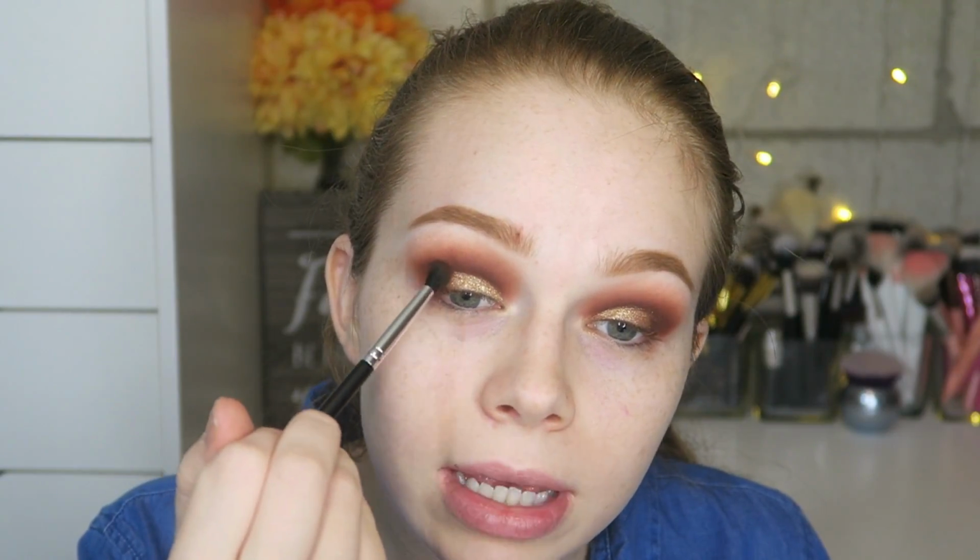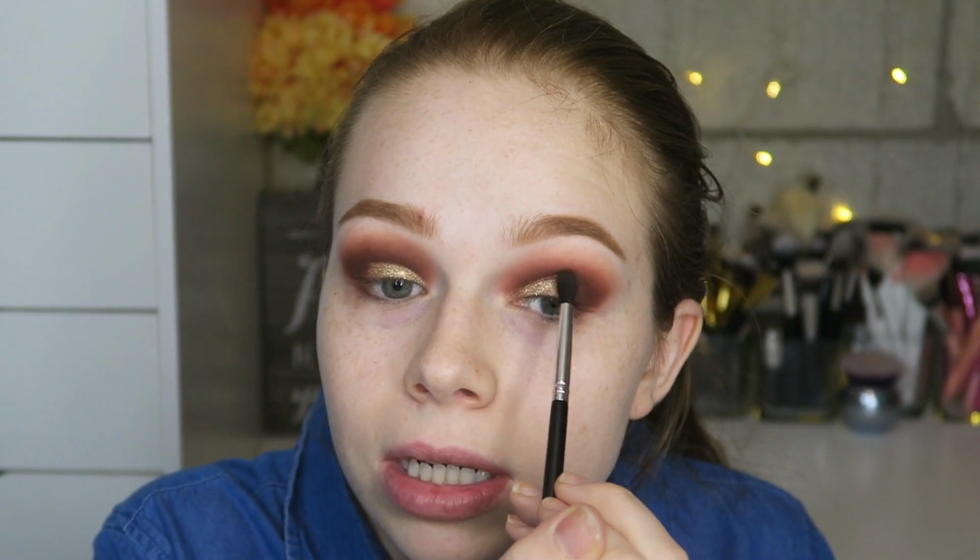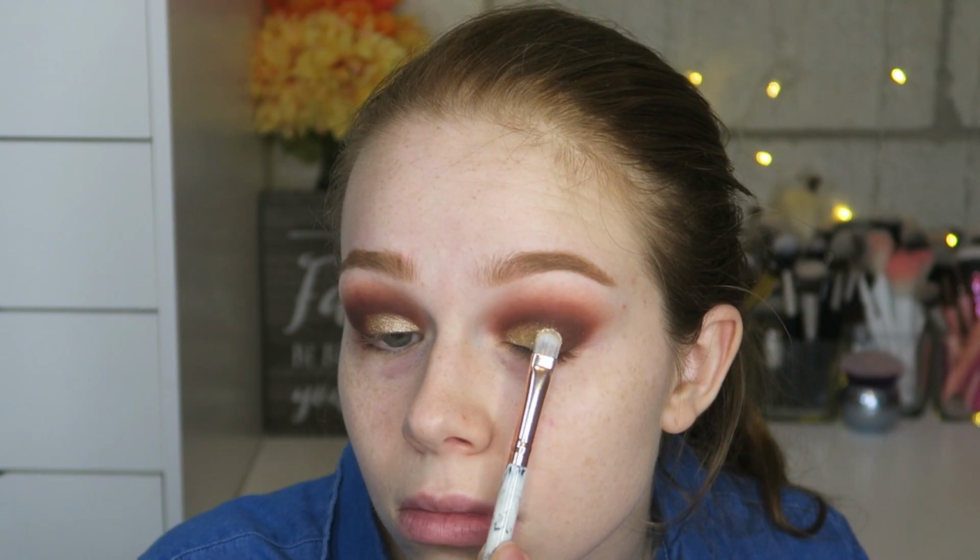I'm just going to go back in with my really tiny crease brush and just kind of blend the edges a little bit. I'm going to use the NYX Glitter Primer, and I'm going to go in with a little bit of the Plouise pigment in a pinch of Seduction, which is just a pretty gold. So that is pretty much the eye look today.